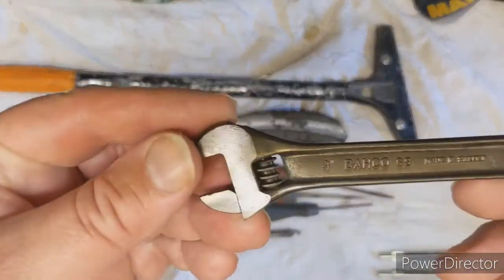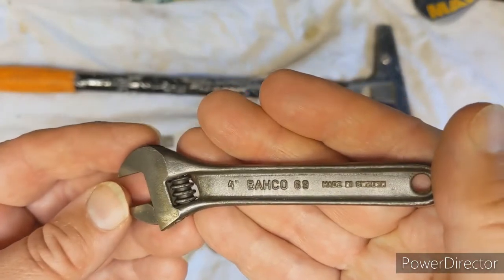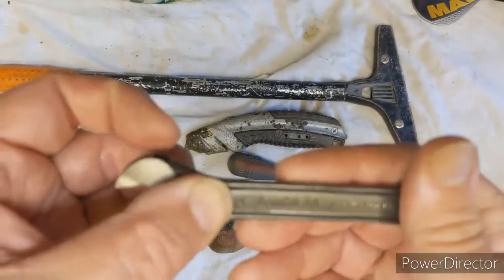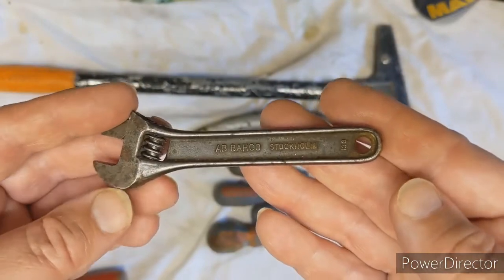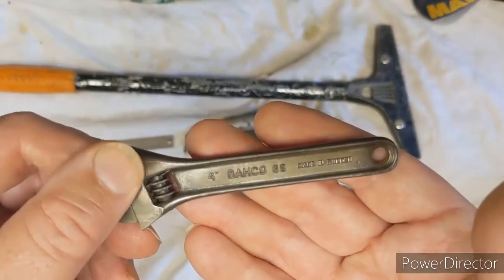I've got this 4-inch Bucko wrench, adjustable, works well. Slightly rusty on condition, so I've cleaned that side so far.